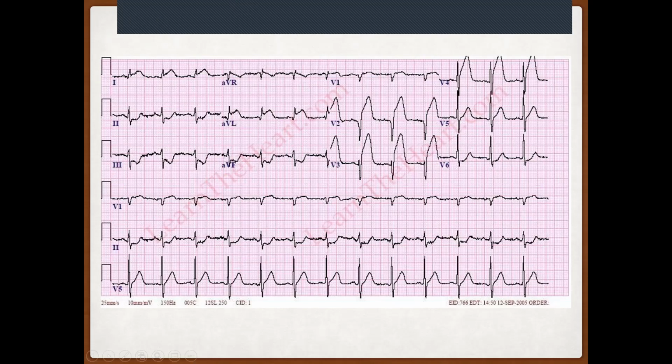Leads 2, 3, and AVF are also seeing the damage that's taking place, but they're seeing it from the opposite side of the heart. So they're seeing a depression, and that one is seeing an elevation. That's what a reciprocal change means, all right? If you don't see a reciprocal change, it decreases the chances of it being an ischemia, okay? This is actually the one we saw before. It's the same thing, just with a few added lines, all right? So it is an anteroseptal with high lateral and reciprocal changes, okay?